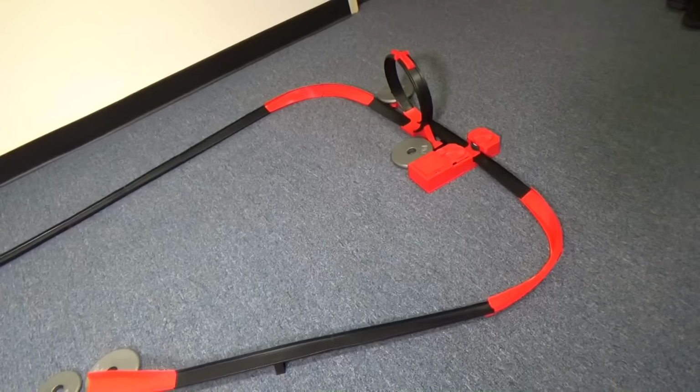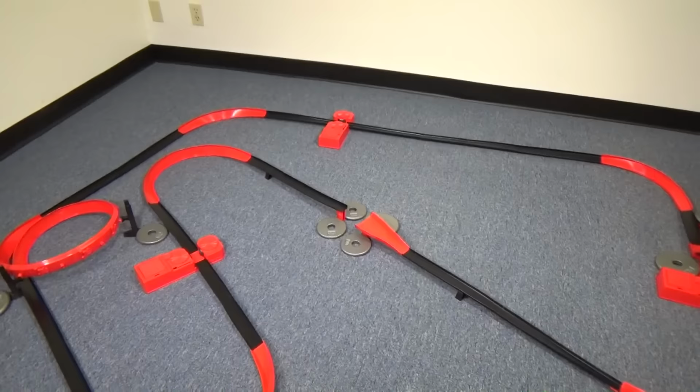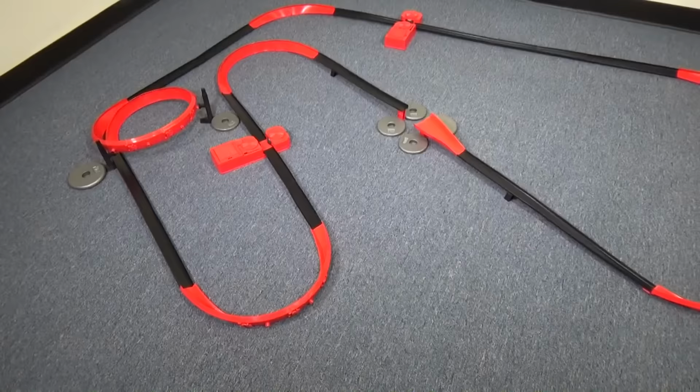Sometimes when you have layouts with so many tricks and turns and stuff, the cars don't get a chance to ride. Well, this time, look, nice long straightaways after the stunts.